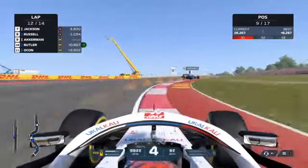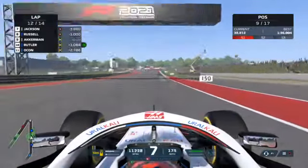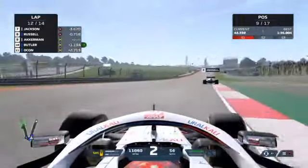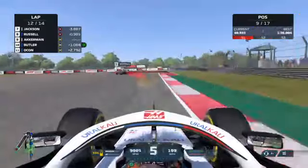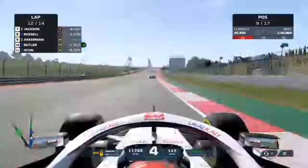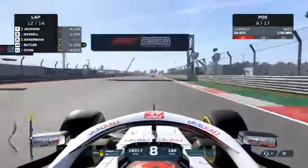There we go. A lot smoother as we're catching up to Russell, who's actually somehow on faster tires, but we still... I think he is just ahead of us. Oops. I always keep making a mistake of going full throttle right after a corner like that. Gotta remember to ease into it. Now it's just a bit too slow for DRS. 3 to go.